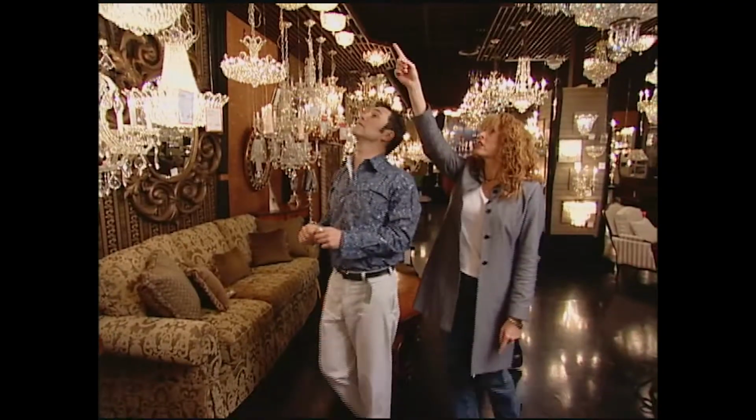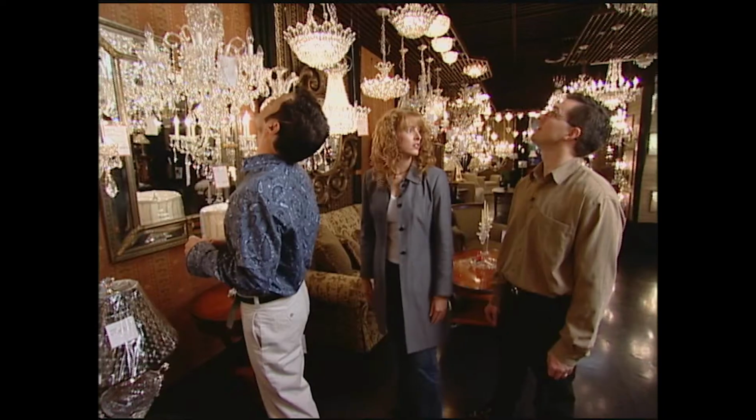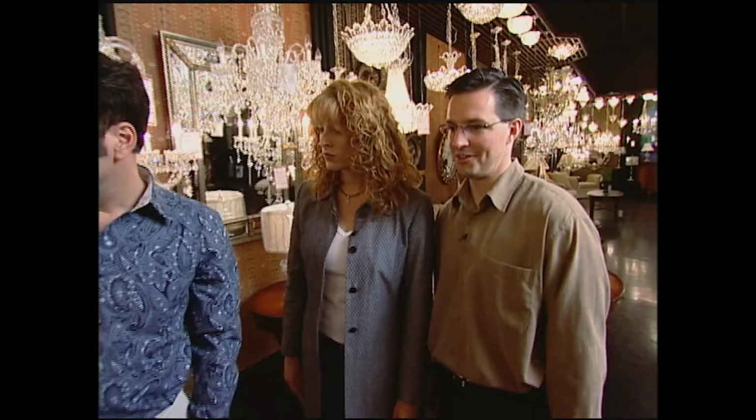Oh, what about that one right there? It's got the little drop. That is exactly right. Well, if we've picked out the chandelier, there's a light over here that looks pretty similar to the one in the inspiration room. That's really good. It's not too ornate for our bedroom either, so we'd be happy with that.